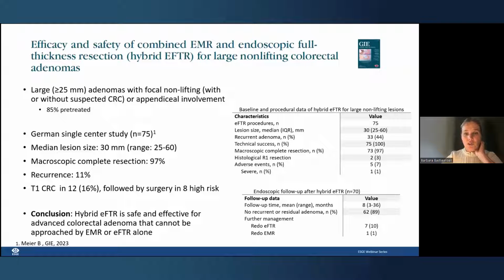And the conclusions of this study, I think, are interesting. Of course, it's the largest series so far, and it shows that it's safe, because there were no severe adverse events except for one appendicitis in appendiceal lesions. So the study concludes that hybrid EFTR can be safe and effective for larger adenomas that cannot be approached by EMR or EFTR alone.